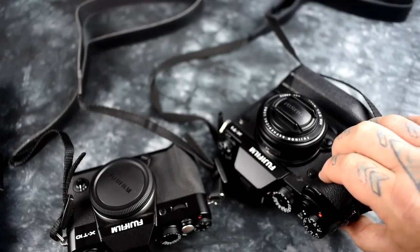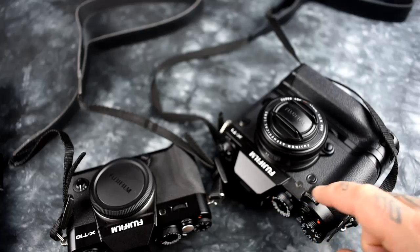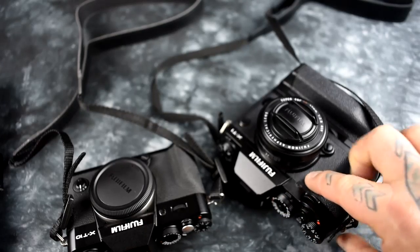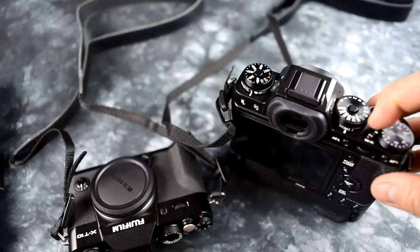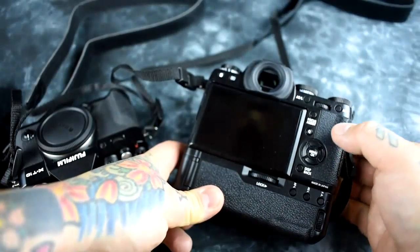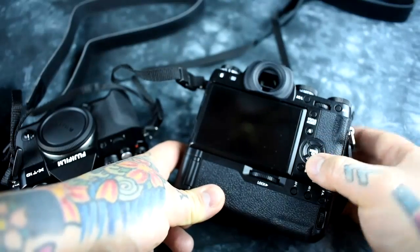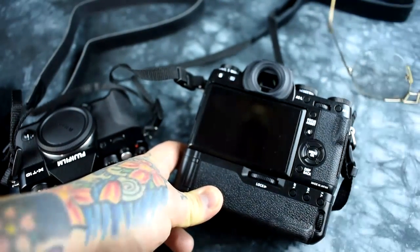Now, the 6 function buttons that exist on the Fuji X-T1 and the 7 on the X-T10. On the X-T1 we have the function button right here, which I have currently set to white balance. That's number 2. And we have 3, 4, 5, 6. So these 4, same on the Fuji. Let me do a little bit of focusing.